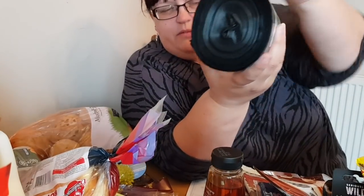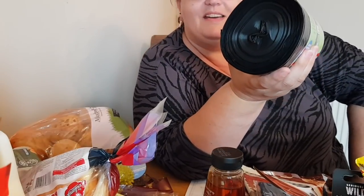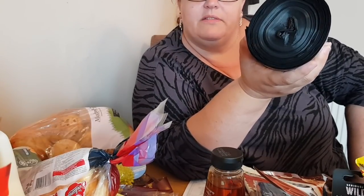So we've got that centre part of the roll left, and suddenly they've all got a hole in both ends. Suddenly they're not closed up at either end. So instead of bin bags, they're just black tubes. Obviously, we're still using them. I'm just tying a knot in the bottom, but that does mean that you've only got half the capacity. By the time you've tied a knot in the bottom, you've lost half your bin bag.